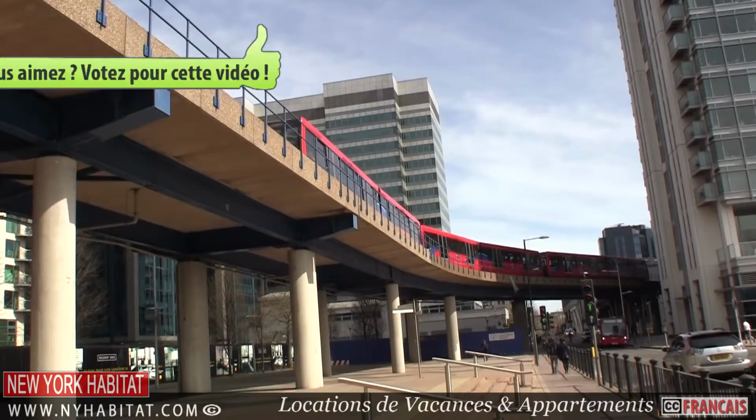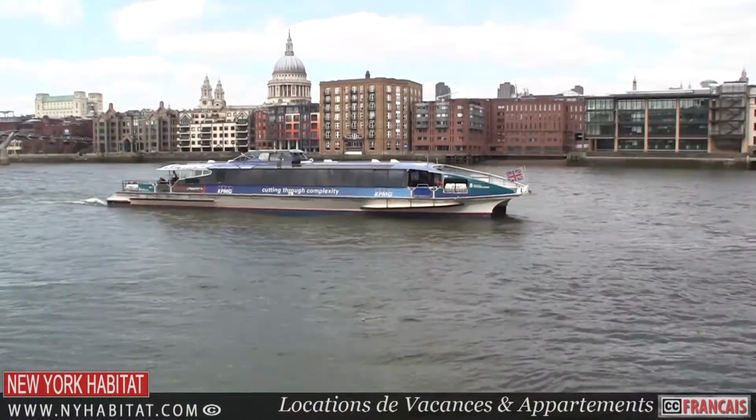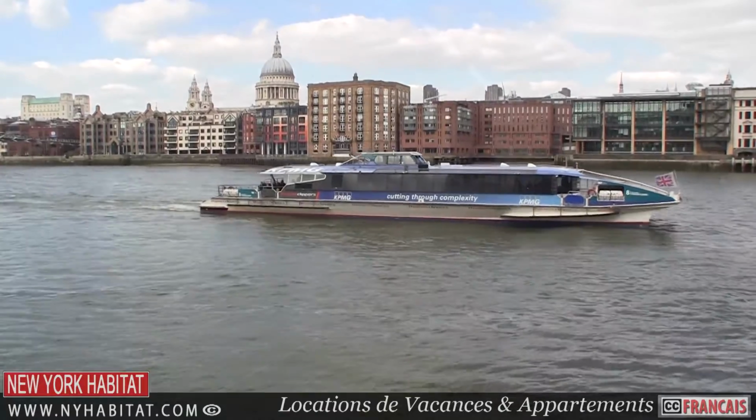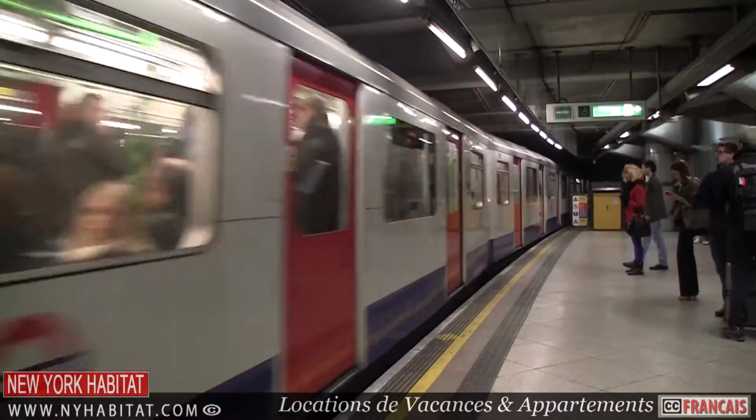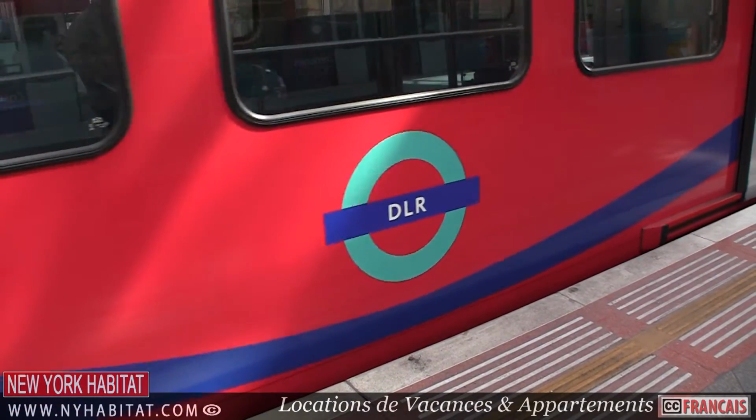There are a number of ways of traveling to and from Canary Wharf and Docklands. There's the Thames Clipper water bus service, the Jubilee line of the London Underground, and the popular and fully automated Docklands Light Railway, or DLR.